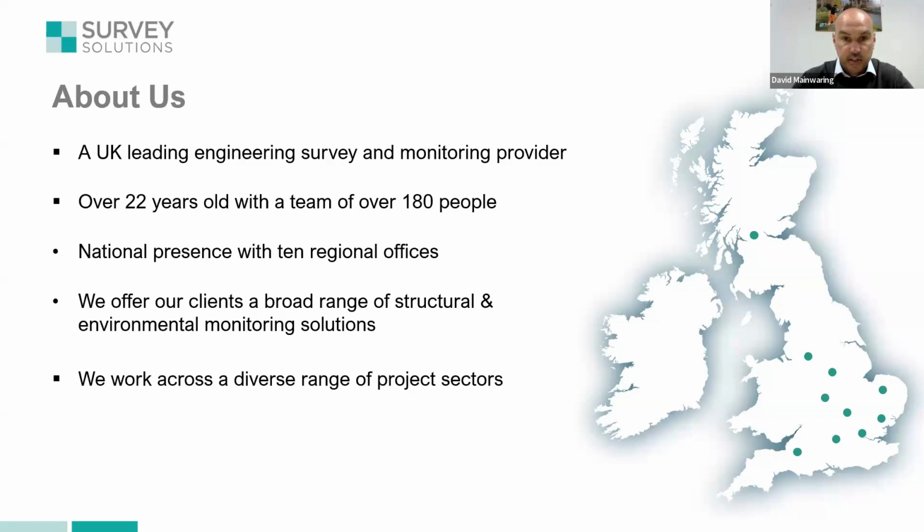When I started 6 years ago, we had 90 people, and now we're up to 180 people in the organisation, and a national presence of now 10 regional offices, which makes us extremely flexible and able to act quickly and directly to our clients. We offer a broad range of structured and monitoring solutions, including environmental solutions for our clients, and we work across a diverse range of project sectors from MOD, construction, civil engineering, infrastructure.